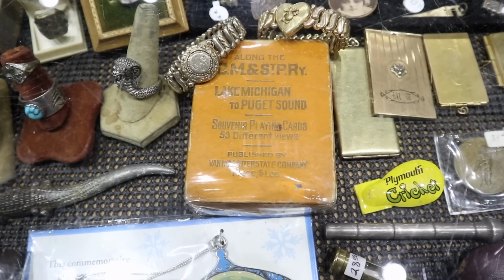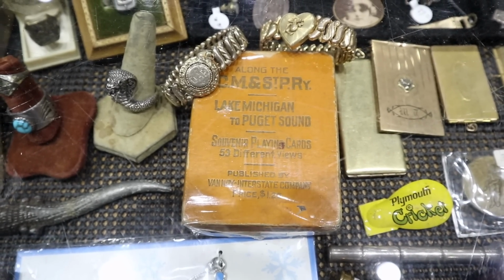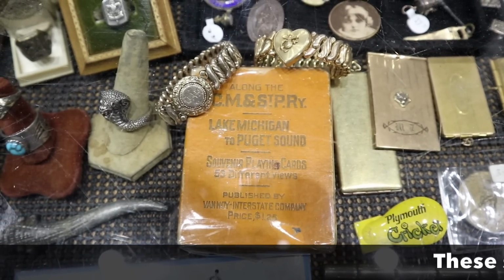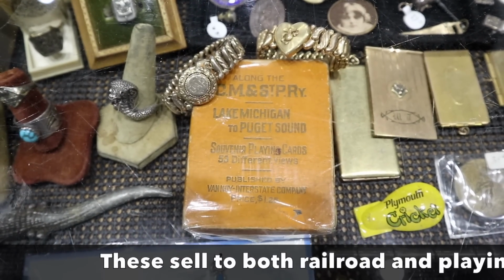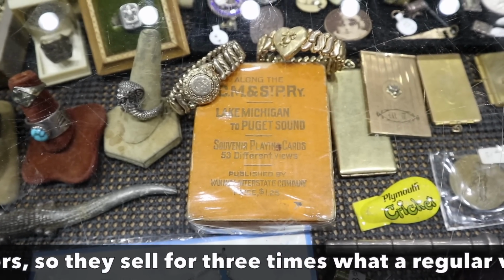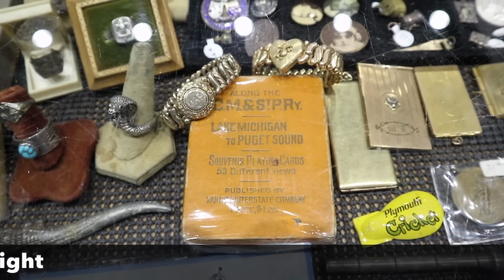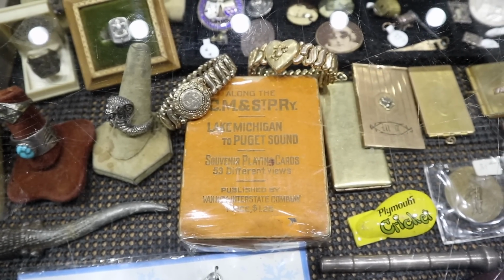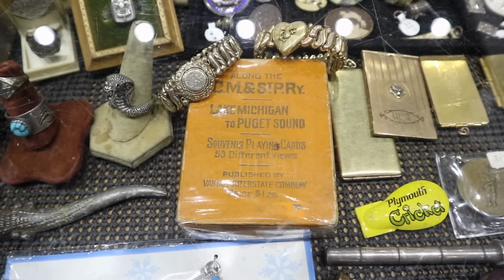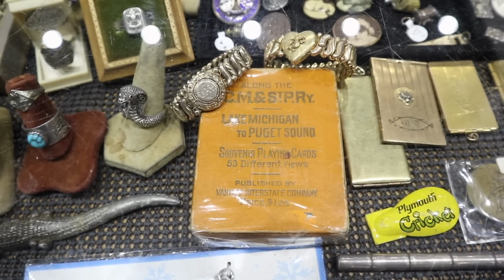This is a railroad playing card set. Railroads would give out playing cards, and generally what would be on them would be scenes of the scenery along the way, because they hoped that when you took these home and played with them, you would take the trip later. This one is Chicago, Milwaukee, and St. Paul Railway, the Milwaukee Road, and Lake Michigan to Puget Sound, because they got to Puget Sound about 1909. You see the price when they were new was $1.25, which was actually a lot of money. The price now, more in the $35 range typically for these.